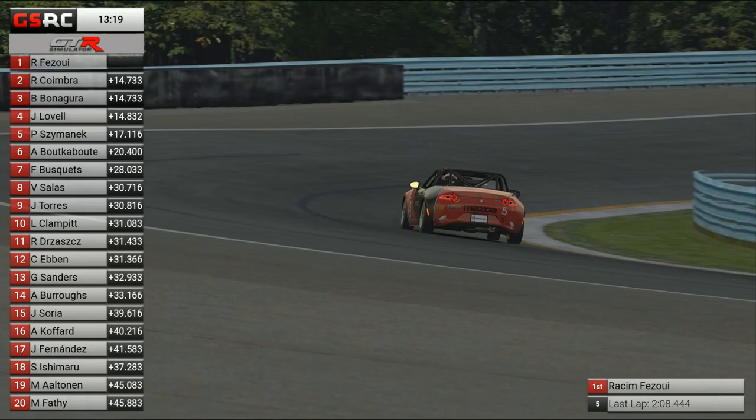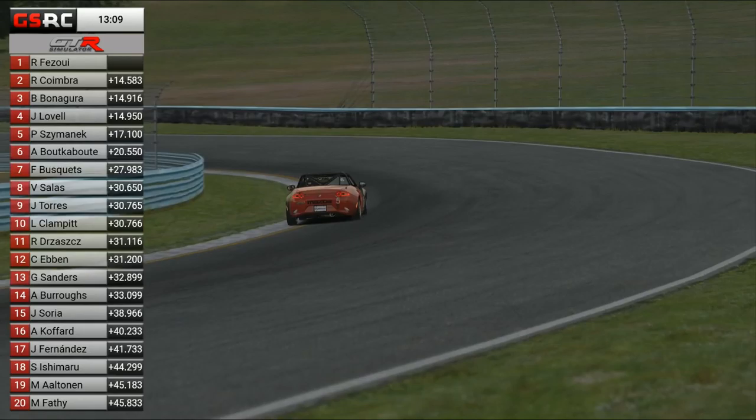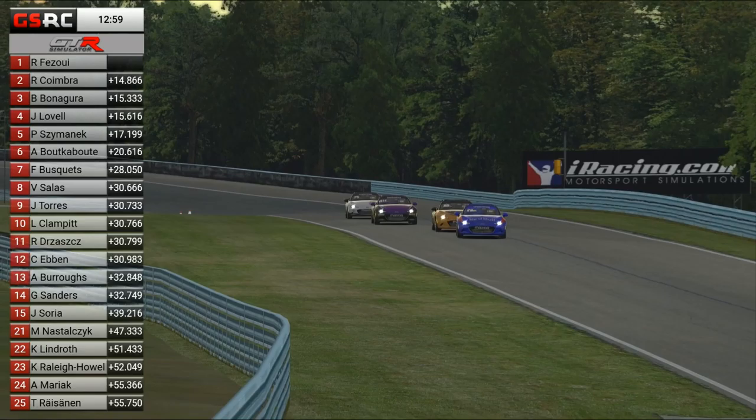As Racine Fazili is, by the way, he has stayed out another lap, so he's soldiering on out there. I'm really going to be paying attention to him to see where he filters back into this battle. Looking back, those guys were setting faster lap times than him that last time by, so that pack is faster than he is. If I'm Racine Fazili, I'm coming down and trying to minimize those losses.